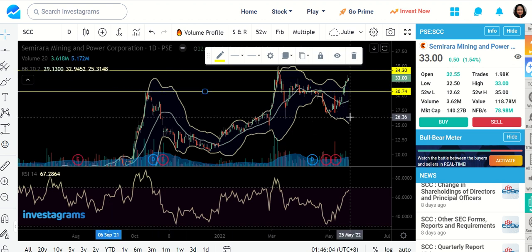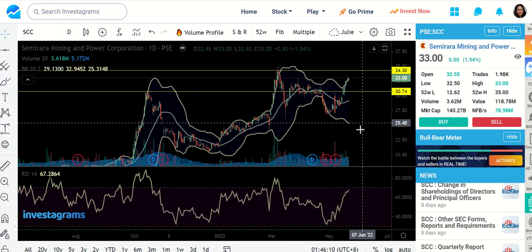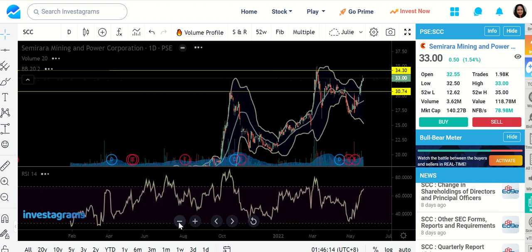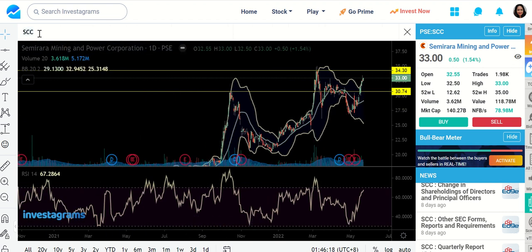Okay, but right now I'm plotting resistance at 34.30. Support would be at 30.74. So it's up to you. You can strategize your entry, but right now it's very near your resistance area. Now let's take a look at AC.